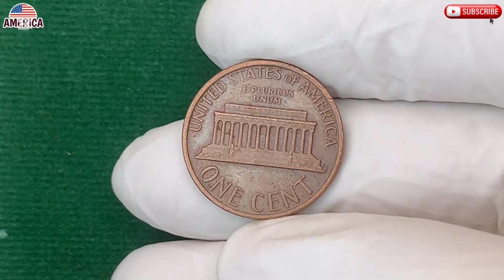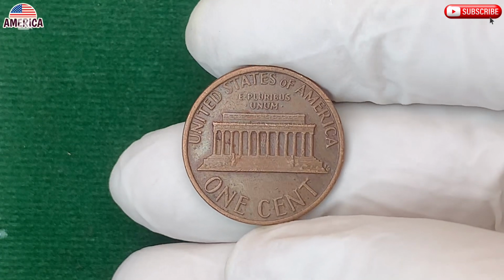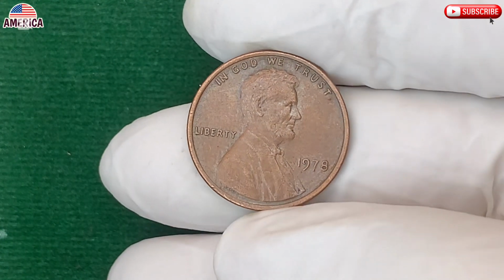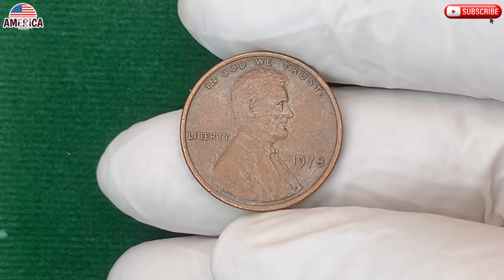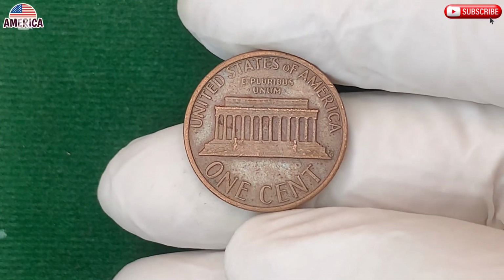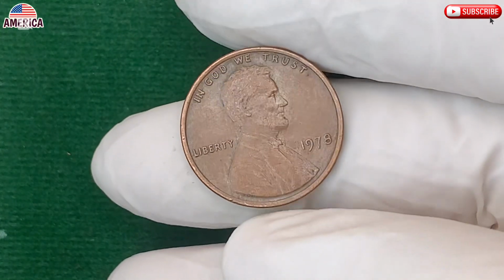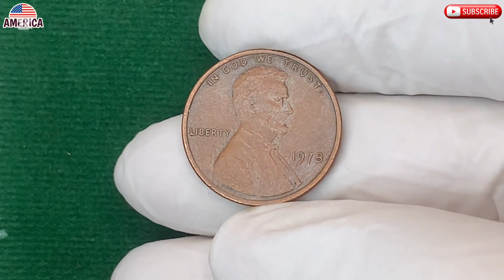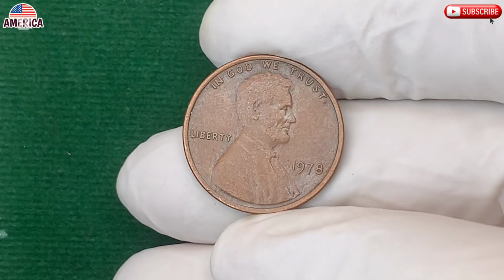In the case of the 1978 Lincoln penny, collectors may be on the lookout for things like double strikes, where the coin was struck more than once, creating an overlapping image, die cracks, which occur when the dies used to stamp the design on the coin become damaged, or off-center strikes, where the image is misaligned. Any of these errors can make a 1978 penny worth much more than a regular, uncirculated coin. In fact, some error coins have been known to sell for thousands of dollars at auction, depending on the rarity and severity of the mistake.